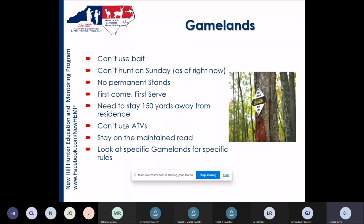You cannot put any permanent stands up, so you can't permanently affix a stand to a tree with nails or anything like that. You can put a stand up and just strap it there and leave it up all season. That's fine. You can do that, as long as you can put it up and take it down. But just note that once you put that stand up and you leave it, it's first come, first serve.